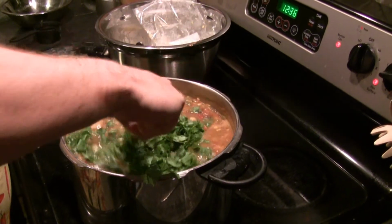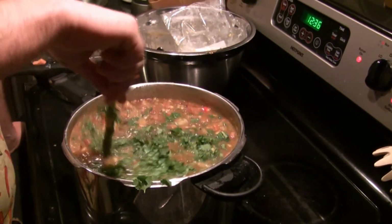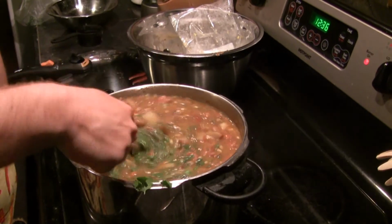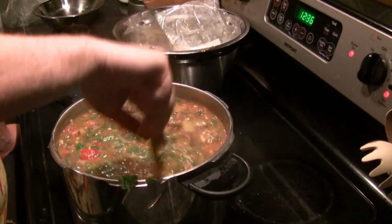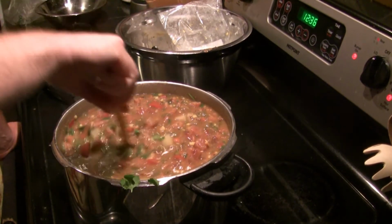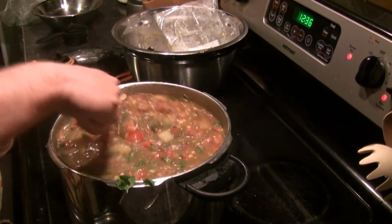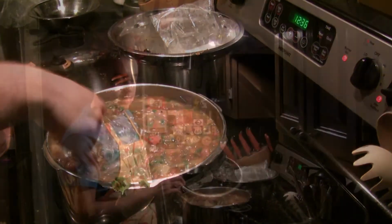Now, the thickness of your soup will largely depend on, well, who knows what it'll depend on. It's going to vary based on the batch, but if you need to thicken it up, if it's too soupy and not stewy enough, you're just going to add some masa to the soup, directly into the soup, about a tablespoonful at a time until it reaches the thickness that you'd like. However, I am going to wait to thicken my stew until I serve it.